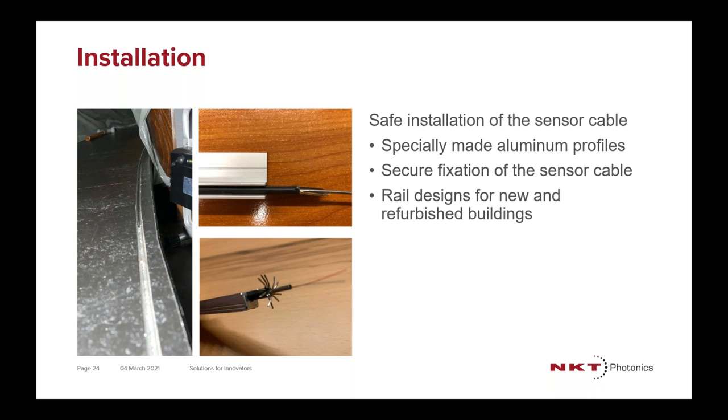Mechanical protection was one of the topics I mentioned already. So just putting the cable in there was not an option. We tried and tested that. Two possible ways were found to install the cables directly on the ground. On the left-hand side, you can see the cutout for the cable itself. The cable is also protected by a specially made aluminium profile that keeps it from falling out of this cutout. It secures the fixation of the sensor cable, and it is also an architecturally very pleasant solution.